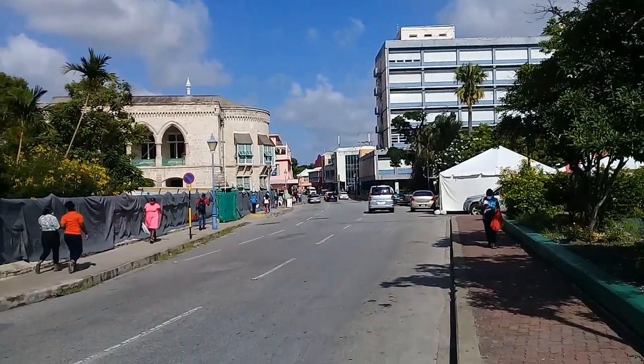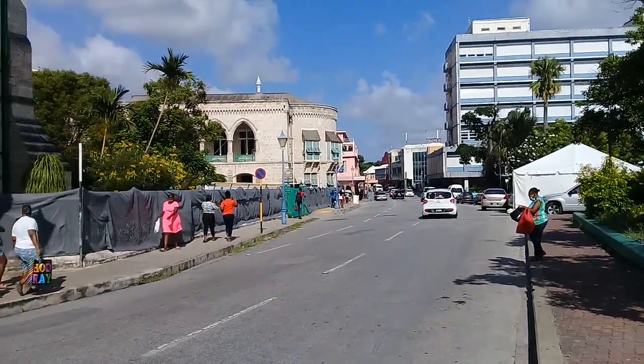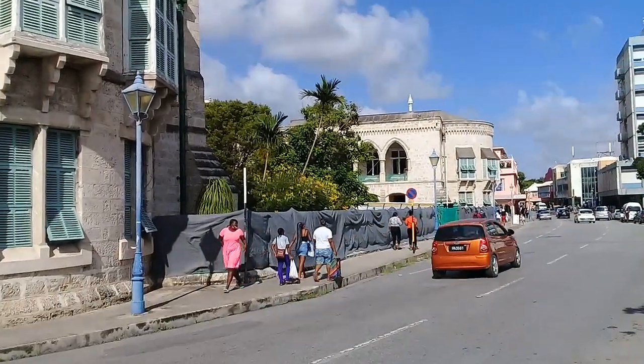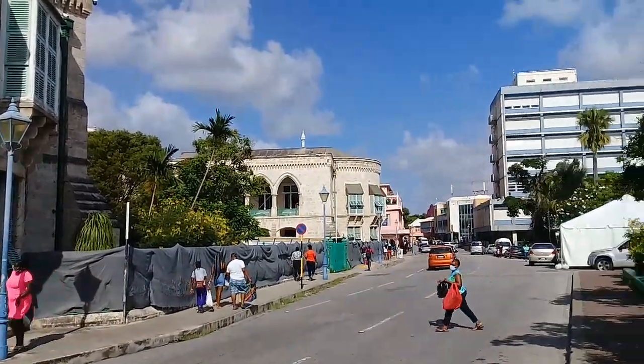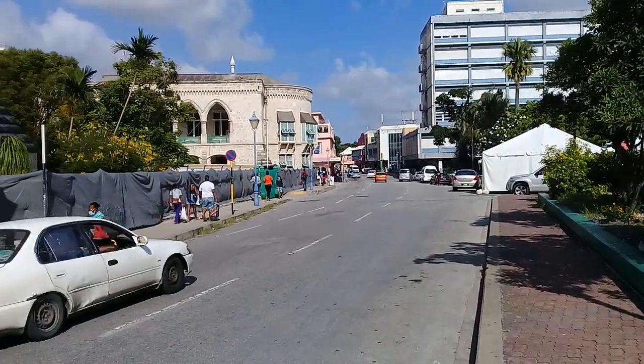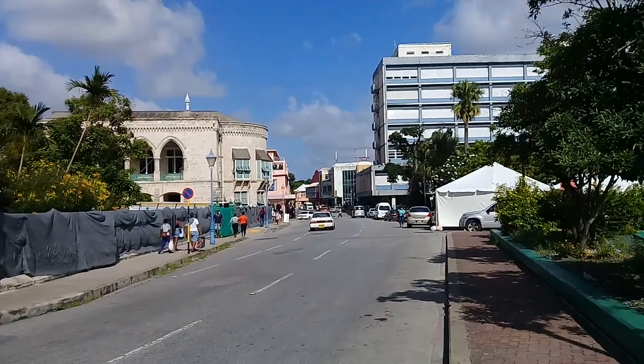Parliament building and the Barbados Revenue Authority building, and you can also see the former Thani shoe store as well. So this is our Parliament here, which is under construction at the moment. And it is the third oldest parliament in the Western Hemisphere.